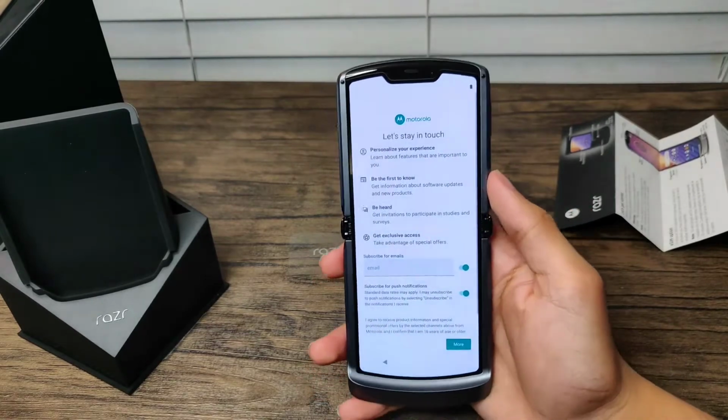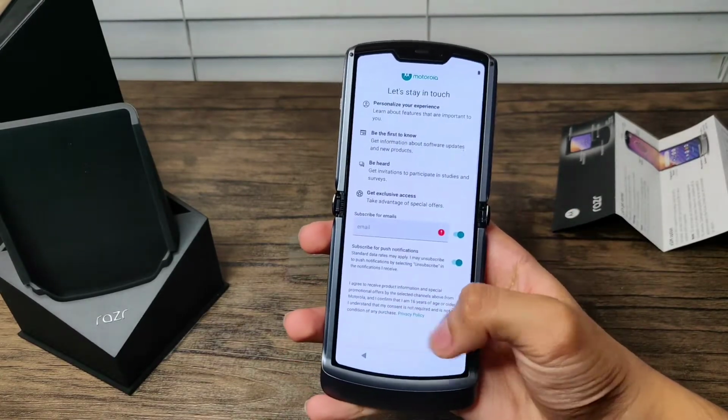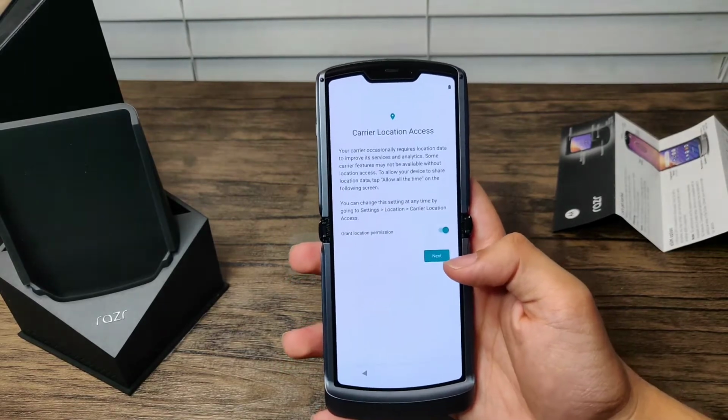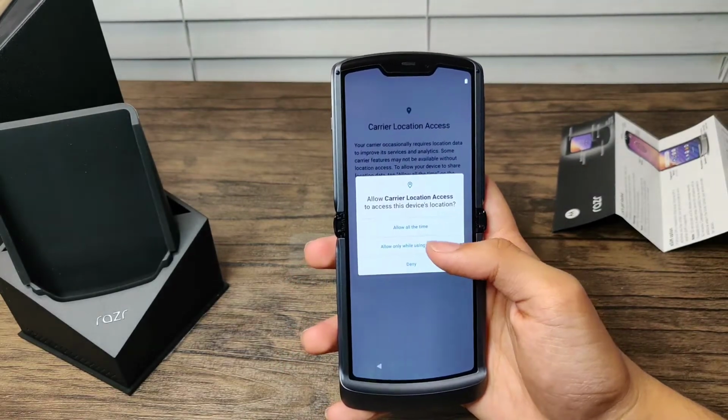And we'll accept that. And nope, I'm not trying to give them my email so they can spam me even more than they already are going to on this phone. Just allow.